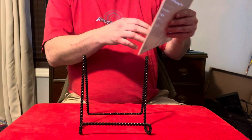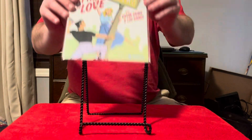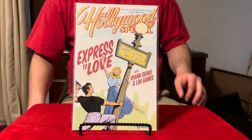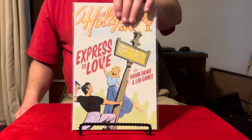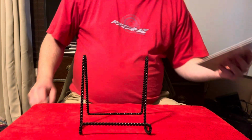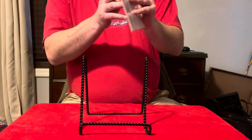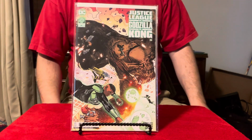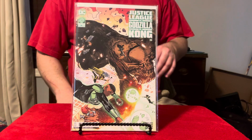Next up, this is actually a horror comic. This is Dark Spaces Hollywood Special number 6. This is the variant cover. I believe this is the last issue, but we'll see. I've enjoyed it so far. Next book we're going to show, Justice League versus Godzilla versus Kong, number 6. It's really slowed down in the last several issues. Hopefully it'll pick back up.